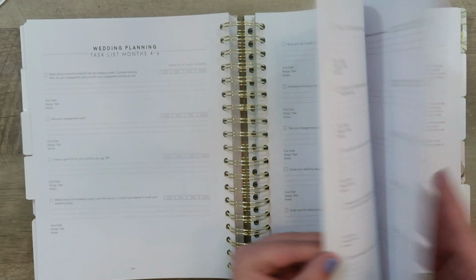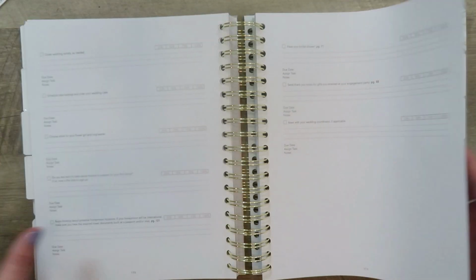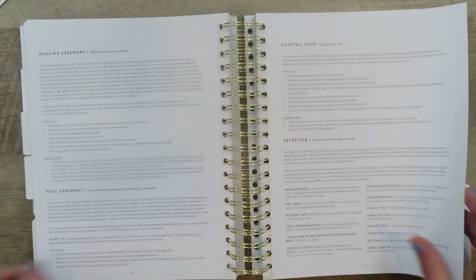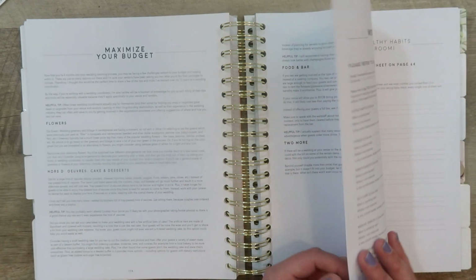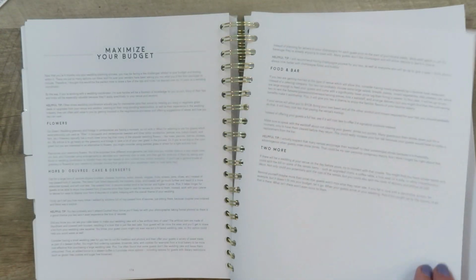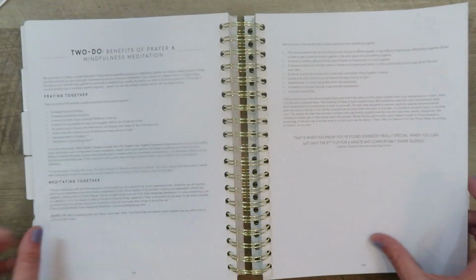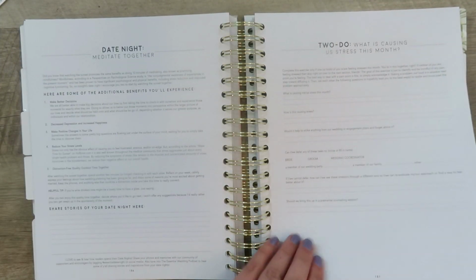Okay, this is really, really freaking cool. I really like this part of it. Okay, and then you start thinking about a timeline, all the different things, maximizing your budget. I feel like I want to read that right now. And then some more of the relationship stuff. Ooh, holy moly, meditating together.